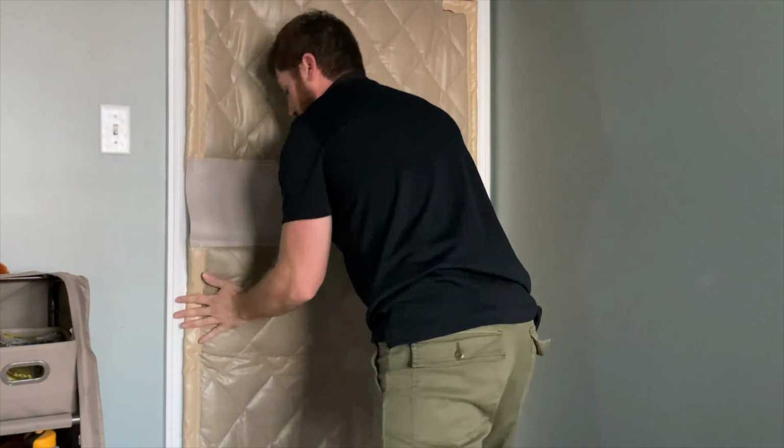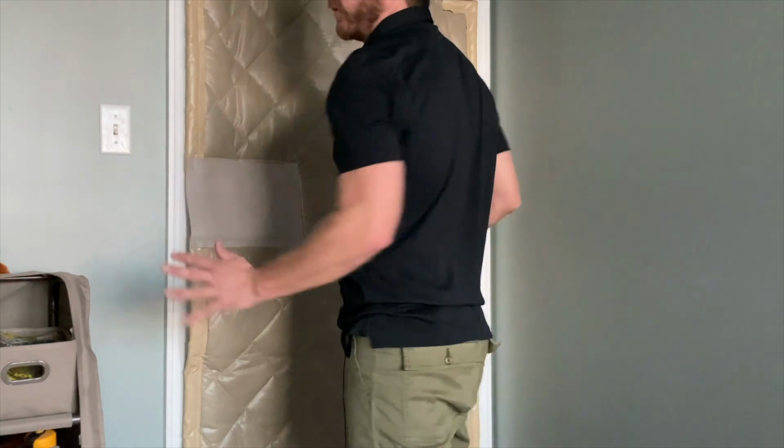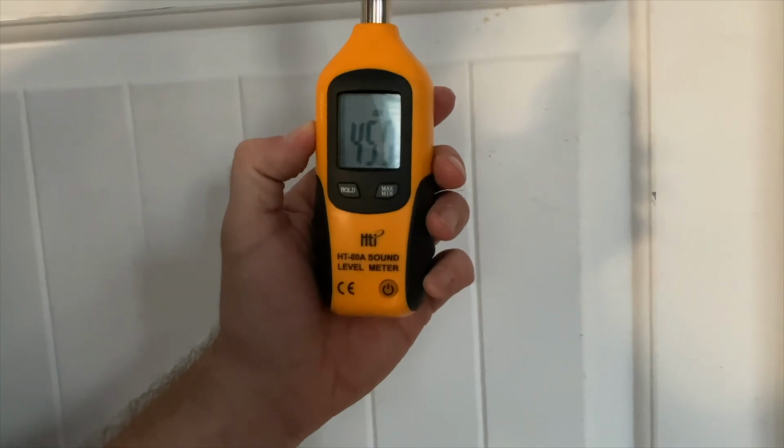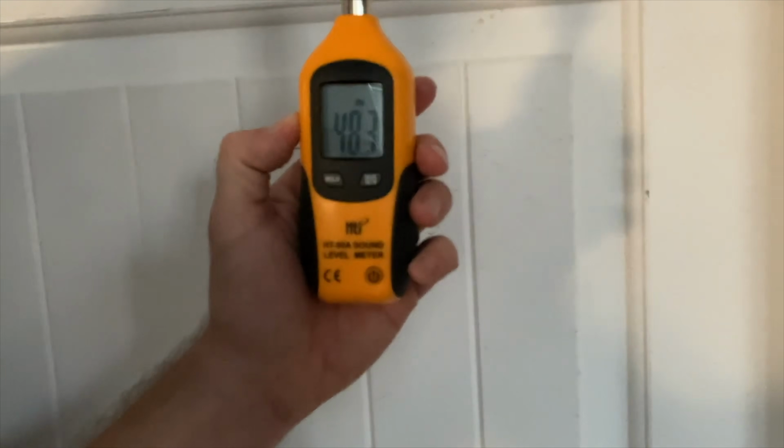You don't have to build anything. You just mount the panel and your door is instantly heavier and more resistant to sound. And if you choose a removable version, you can take it down whenever you want. I actually tested one of these door panels in a past video and it worked surprisingly well at blocking noise.